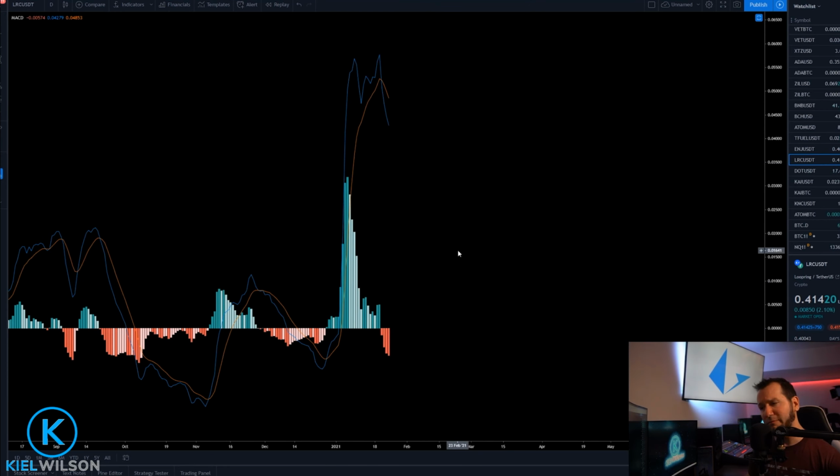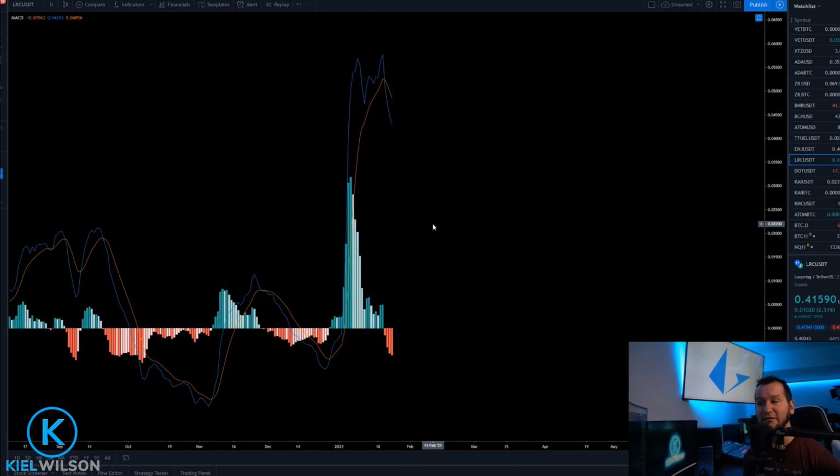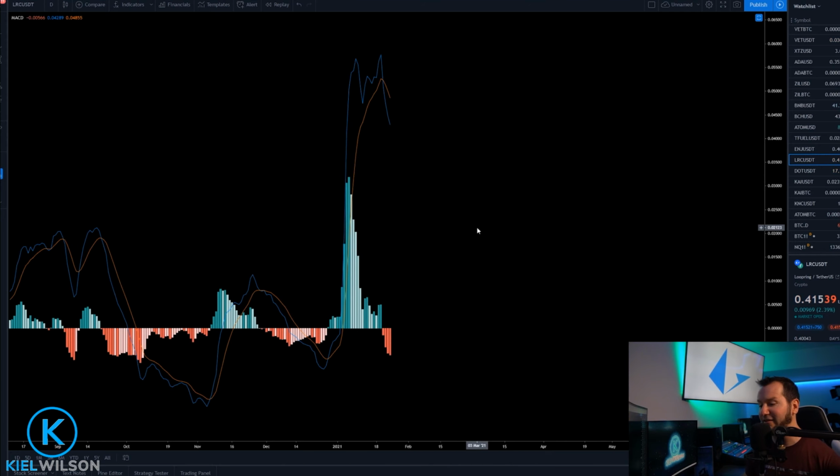MACD down below is pretty much a big fat nothing burger. Sure, we got that cross to the downside, but that doesn't mean a heck of a lot when it comes to the MACD. Traditionally speaking, they say that these are your sell signals when it crosses the downside, your buy signals when it crosses the upside, but anybody that trades with the MACD knows that those are usually not your best signals, and that there's definitely better ways to be using the MACD versus that in and of itself.